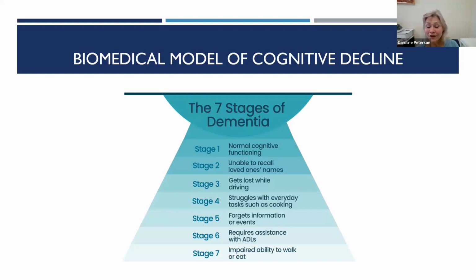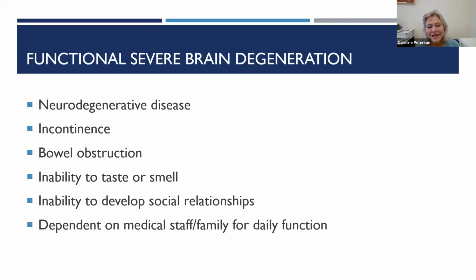And in the biomedical model, everything's normal. Awesome. You still know people's names. So finally, when we get to severe brain degeneration in the functional medicine model, this is where we meet up with the biomedical model. This is where we have a name. We have a neurodegenerative disease. We have bladder incontinence, if not before, by now, certainly.